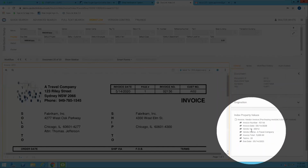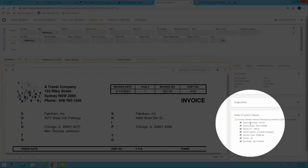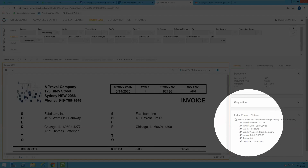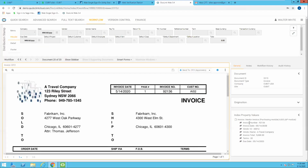Now, within this general tab, what you'll notice is that we have certain properties, for example, invoice header and footer information automatically indexed, or the metadata has been automatically entered through the OCR part of the process. So that's the beauty of using OCR. You don't have to sit there and enter in those pieces of information. Now, as part of the accounts payable team, let's say I'm responsible for going in and applying the rest of the pieces of information. For example, the GL account codes, the default departments and locations, and so on and so forth.